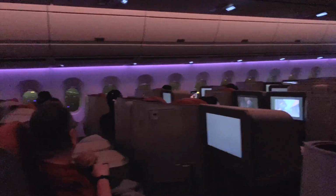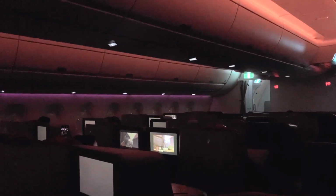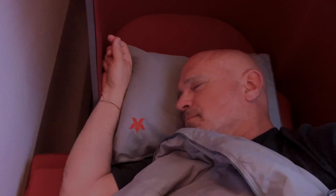Well, the cabin lighting has been dimmed, so I'll try out the flatbed and nap for an hour before arriving at 2 a.m. Please stick around for a few minutes more and join me for a day of tourist activities in Bangkok.